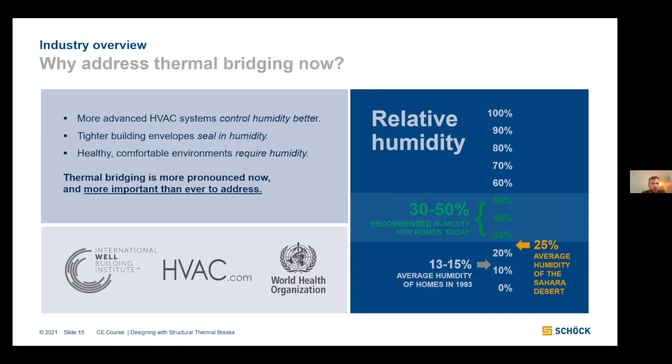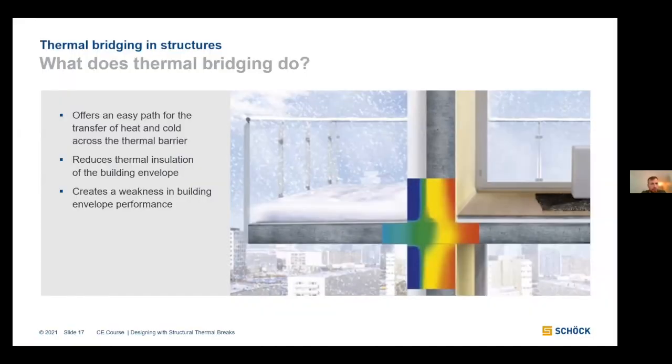And so that's where we want to make sure that we minimize and mitigate these weak points within that envelope as a whole. So yes, we're looking at triple pane glass and various ways that we're making our envelope more efficient as a whole. But really what that's doing is also putting emphasis and even greater focus on the weak points in our structure and the ability to have that condensation build from the interior humidity with those tight seals that we have. So as far as thermal bridging in our structures goes, what does thermal bridging do?